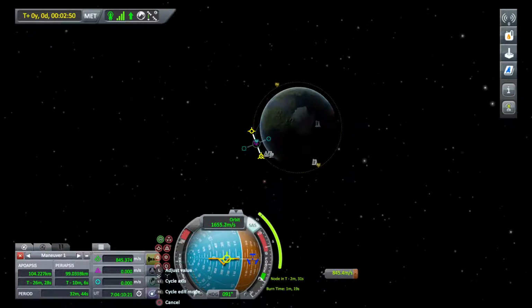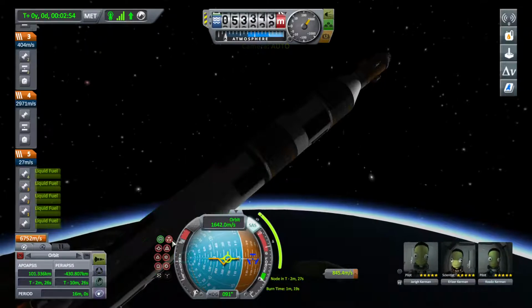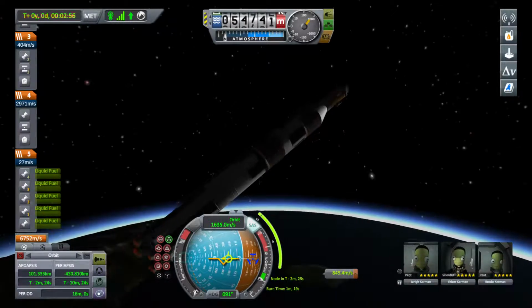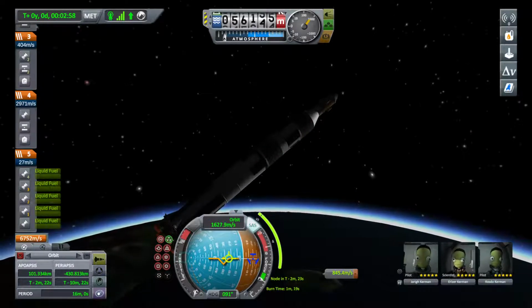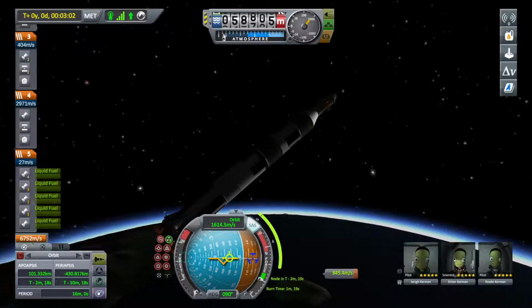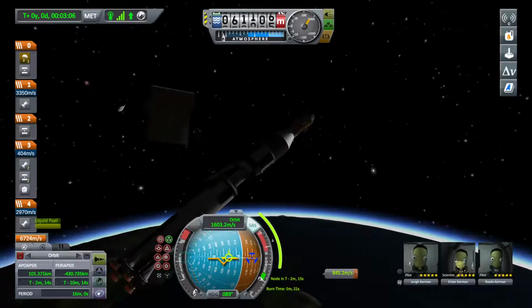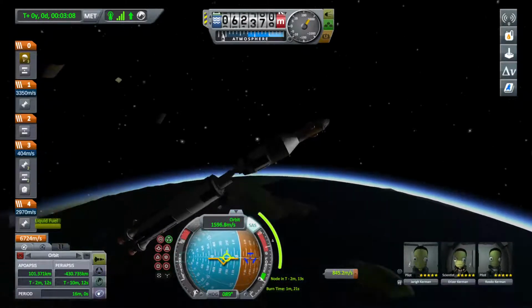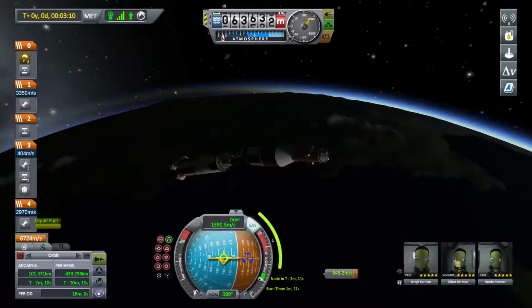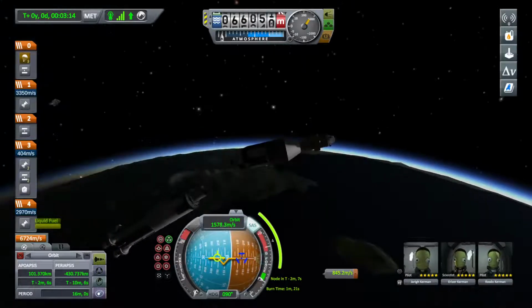The first stage is in fact going to fall back to Earth. It's a 1 minute and 19 second burn. That's half of 79. It'd be about 35. It'd be 70. Actually, you know what? I'm going to shave off. Okay, we're going to deploy the second stage. Ignite the engine for a half a second to get the primary stage away from us a little bit.